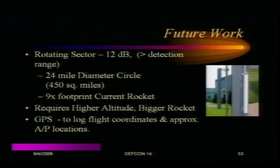Also, GPS is a nice addition, and a nice small circuit board. We can actually start to track things. And the idea was to have the antenna pop out of the rocket and rotate coming down, like the radar mast you see on a ship, which would give us targets all over the area.